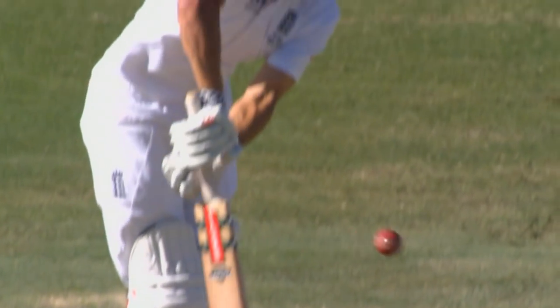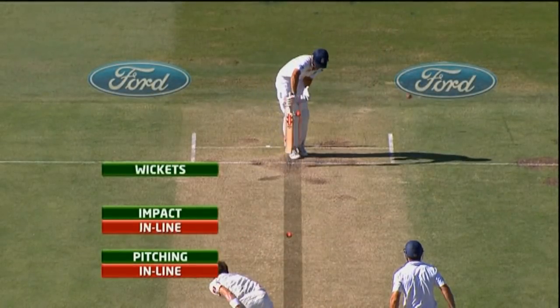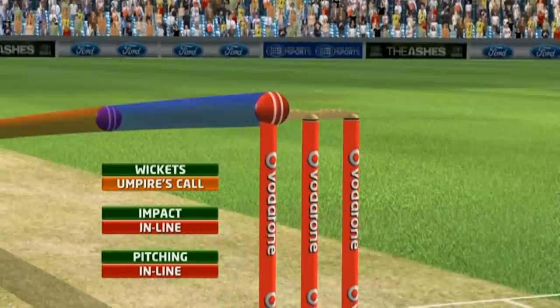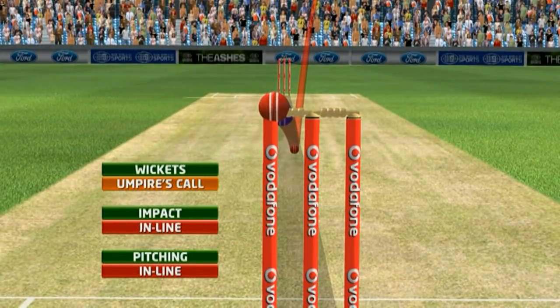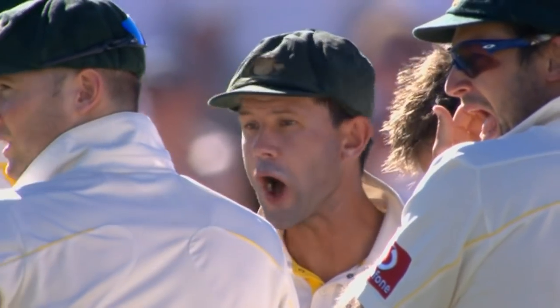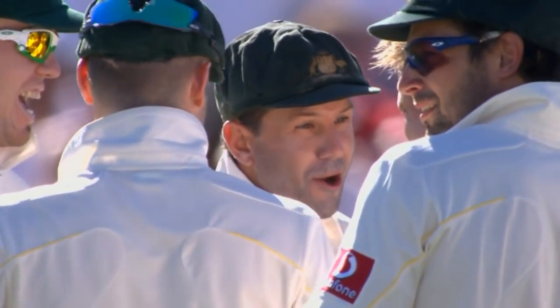It was the length that caught Alistair Cook there, just shuffling across the crease rather than coming forward or back. Oh, how close is that? So let's just say the umpire gave it out. And on reviewing all that, it would still stay with the umpire's call.